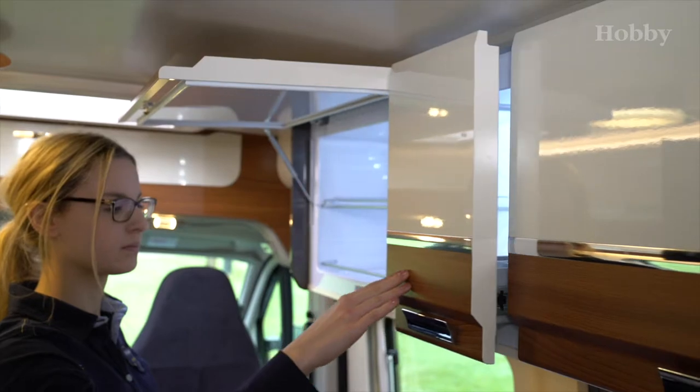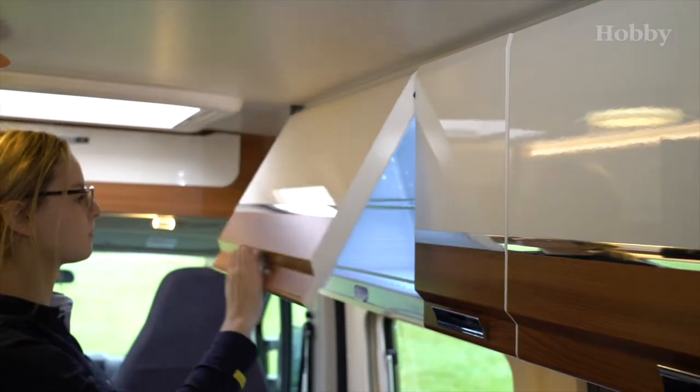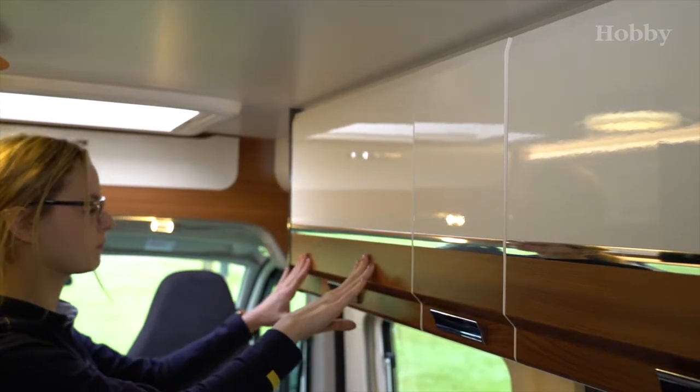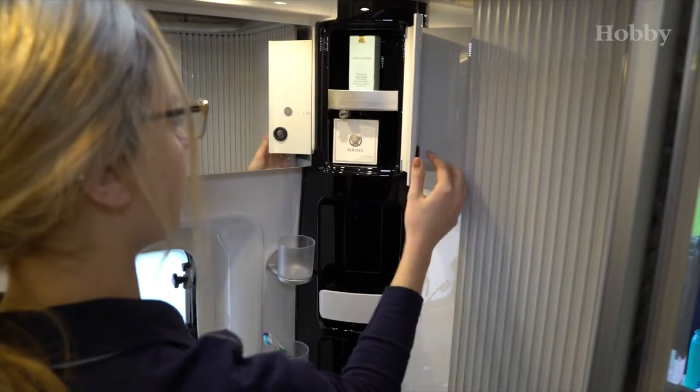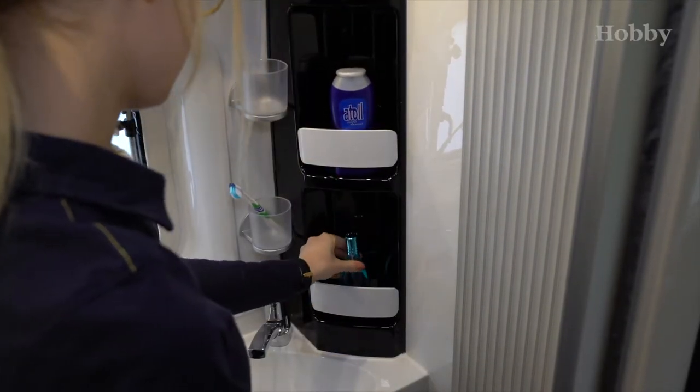Make sure the slimline refrigerator is always securely closed, not just when driving. Also, make sure all items in the bathroom are properly secured and close the door of the bathroom with the rotary knob.